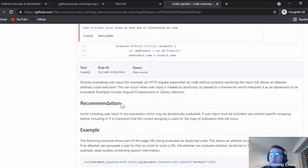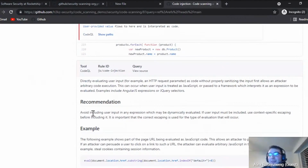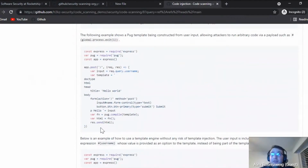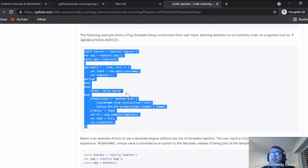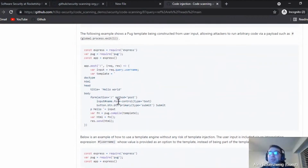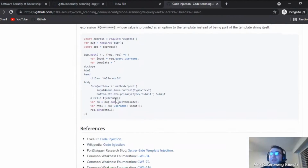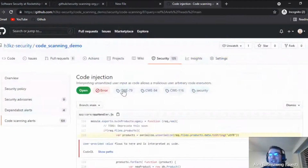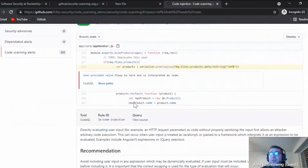Tools can also inject more complicated recommendations and examples. It's pretty standard markdown, but a lot of the native tools and the tools that are well integrated with this will actually give you sample code to understand what the problem is and how best to go about fixing it. Additionally, there's metadata you can collect on CWEs and sometimes OWASP Top 10 categories.